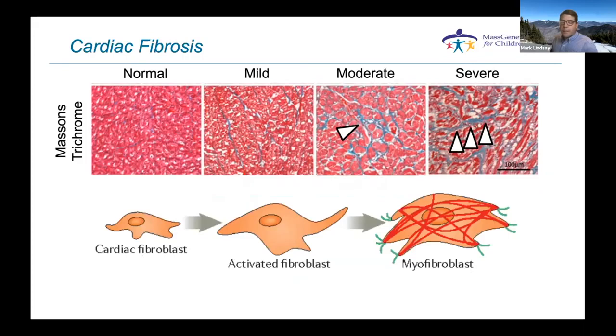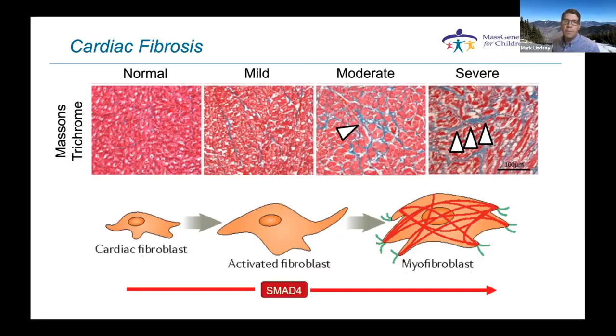We know actually from a lot of work in the field that this is caused by activation of fibroblasts, or the cells that live between the cardiomyocytes. And we know that that is a TGF-beta dependent process. So it makes some sense with what we know about the physiology of SMAD4 and the mutation in SMAD4 protein that causes an activation of this pathway.